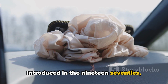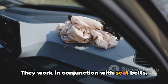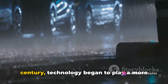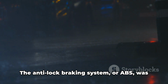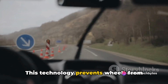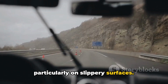Next up, we saw the advent of airbags, another major milestone in our journey. Introduced in the 1970s, airbags provided an additional layer of protection in the event of a collision. They work in conjunction with seatbelts, cushioning the impact and reducing the risk of serious injury. As we moved into the late 20th century, technology began to play a more significant role in car safety. The anti-lock braking system, or ABS, was a game changer. This technology prevents wheels from locking up during braking, allowing for better control and reducing skidding, particularly on slippery surfaces.